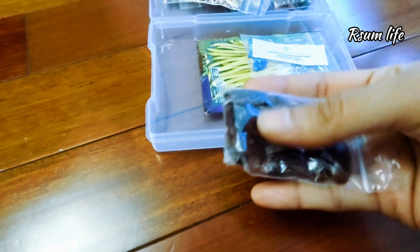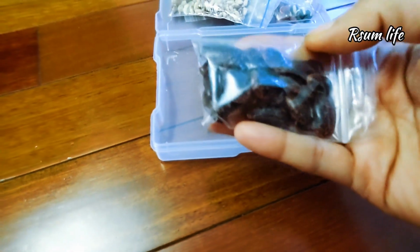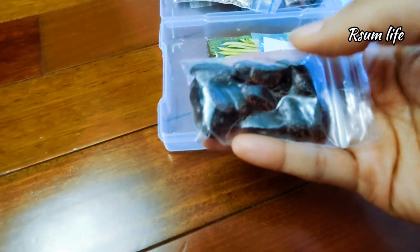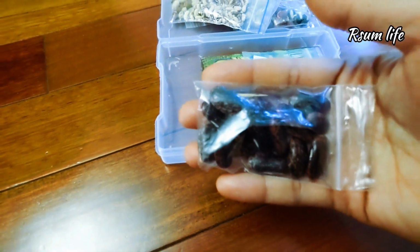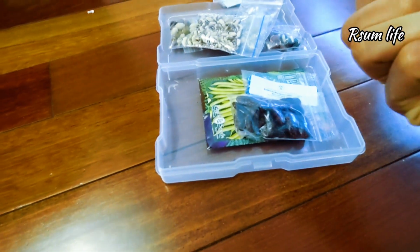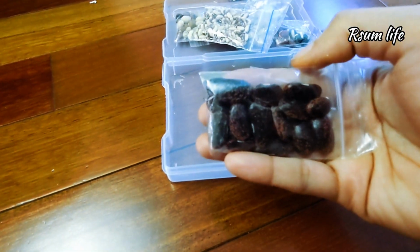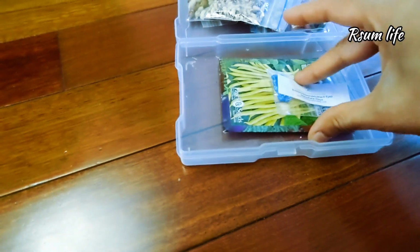And this is one more set of beans. One of our gardening friends and a close friend of mine actually gave it. She gave a lot of seeds. When I asked her to share a couple of seeds, she almost gave a handful. That's how gardeners' hearts are. They are born generous and kind.